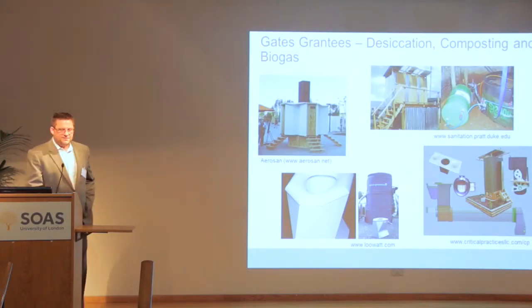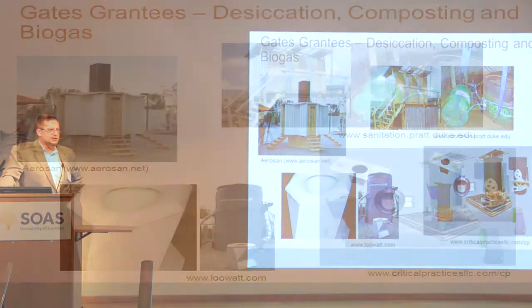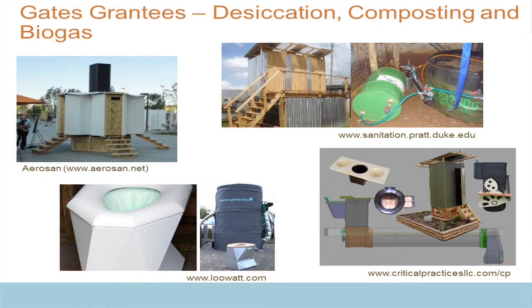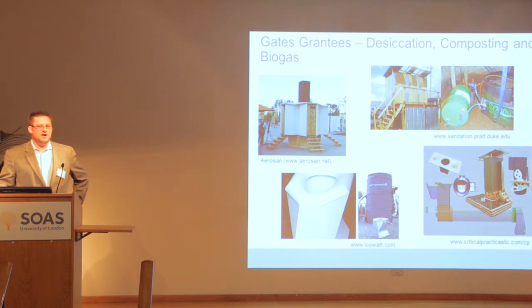So if we're talking about 55 degrees, and we're talking about 3 days or something, how does that fit into some of our grantees? Well, I'm going to point out in a minute, Lou Watt, can you stick your hand up down here? They came, good for them. We're looking at systems which have desiccation, composting, and biogas in them. Now, at the end of the day, all of them have to demonstrate that there are zero pathogens.